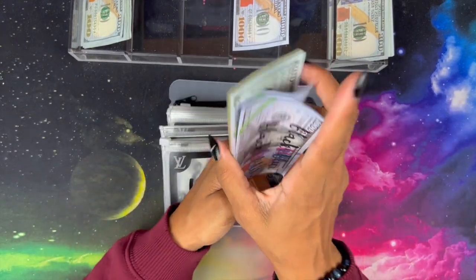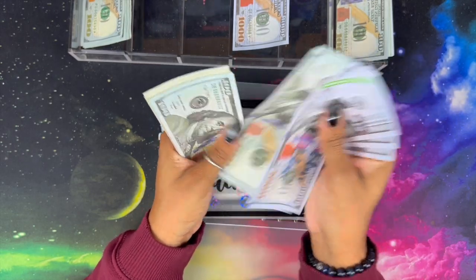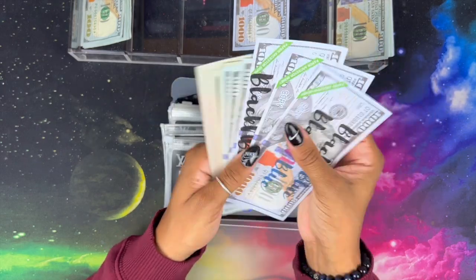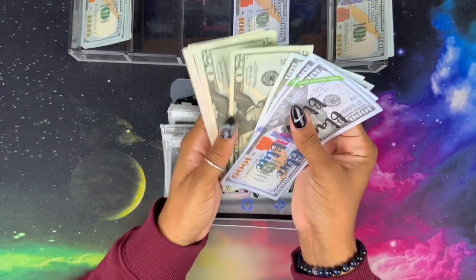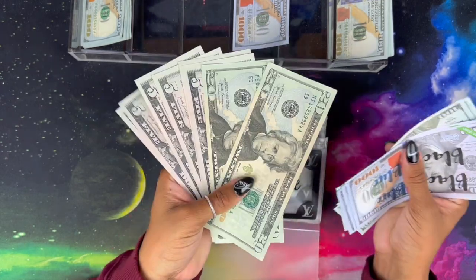So we have 1, 2, 3, 4,000, 100, 200, 300, 20, 45, 55, 65, 70. Cool. So we got $4,370 in savings. And the only amount of real money I have in this envelope right now is $70.